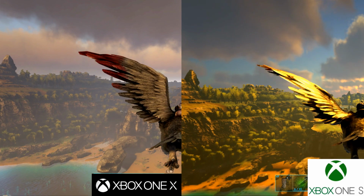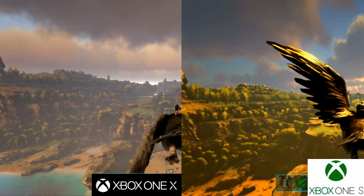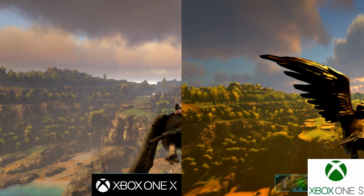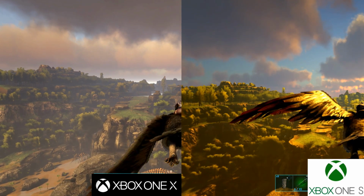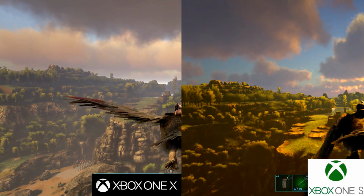Like I said, here in just a second it's going to cut away to me just going through my base, going up to particular animals, so you can see the graphical difference up close of what your dinosaur will more than likely look like if you get an X. And this is with a fairly big base that's got to load up a whole bunch of things.